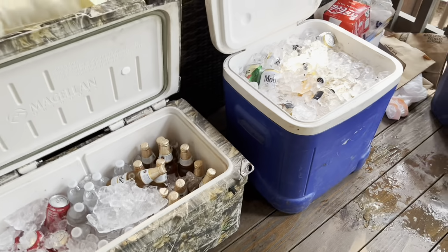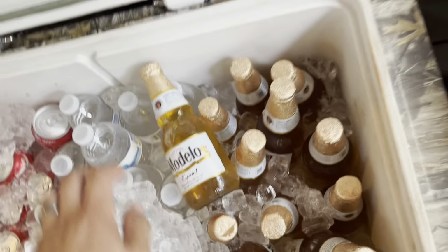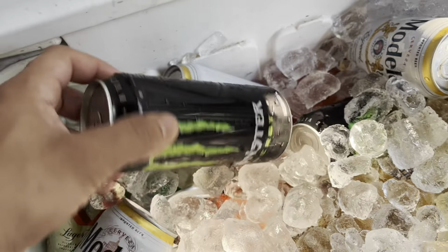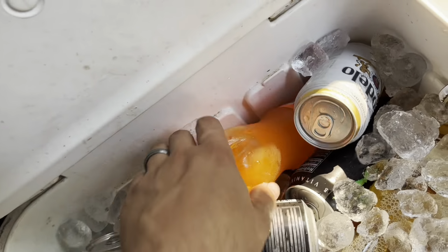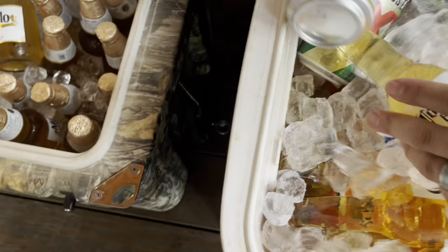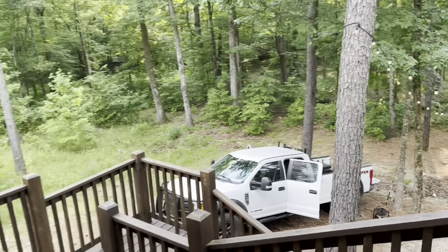Y'all peep the coolers though. We got them packed up. We got some soda, we got some water. The Modelos que no falten. You already know. And on this one, we got some more Modelos. We got some Coronita. We got some Dos X. See, we got some Monsters. See, what else we got? We got some soda. Hell yeah. Y'all check it out.